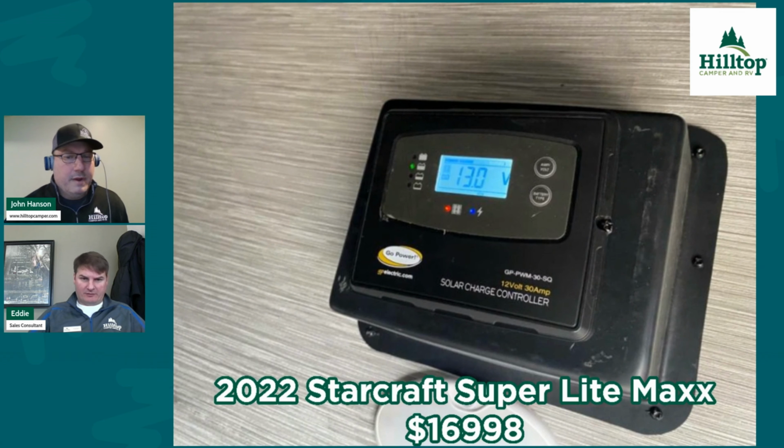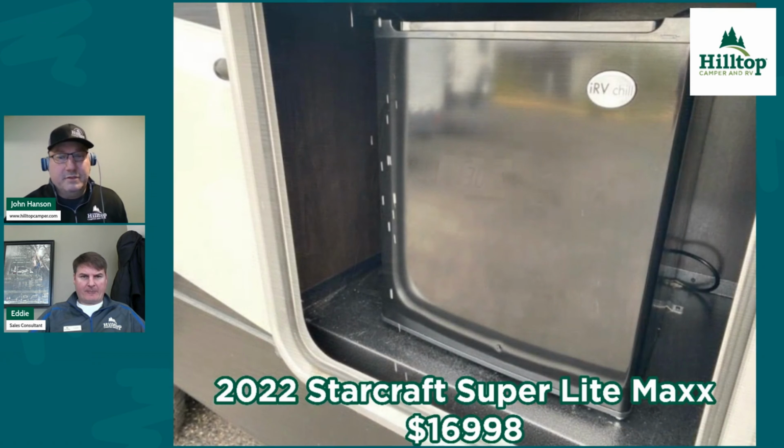StarCraft, and a good solar quality too. Good quality brand. Yeah, it does have the solar too. This is one of those with the beefed up tires and everything.